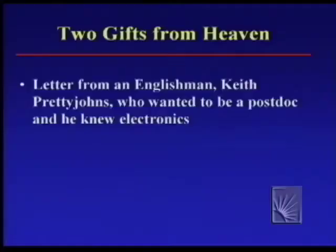then I got two gifts from heaven, okay? The first was the electronics guy. I got a letter, this was days before email, from a man in England who wanted to be a postdoc, and he knew electronics. And so I immediately wrote back and said, yes, I'd love to have you as a postdoc. And he really did know electronics. It turns out he was fantastic at electronics. He had a great personality. He was a great salesman. He was a great marketing person. He was wonderful, okay? So that was really the first gift.